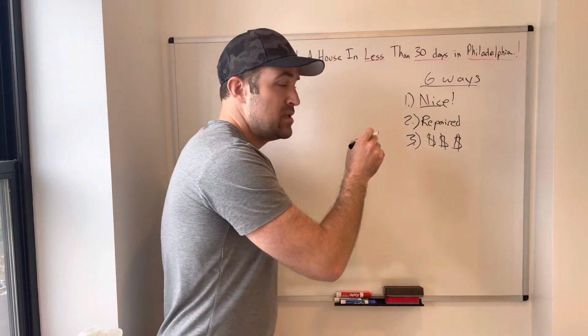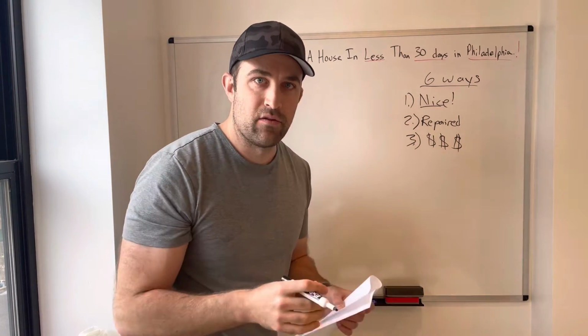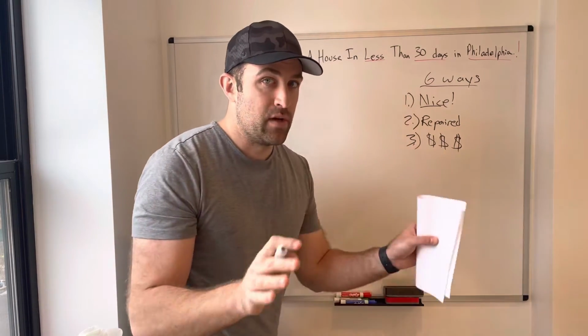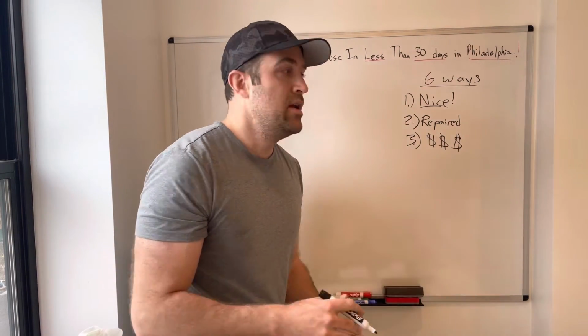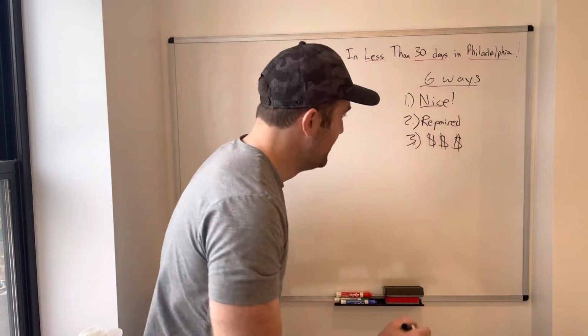And this is the investment you're making for speed and convenience. You're lowering your price to get this thing wrapped up quickly. I even think this is the right way to price property, regardless of whether you need to sell fast or not. It's just a little bit lower than what the market is telling you.